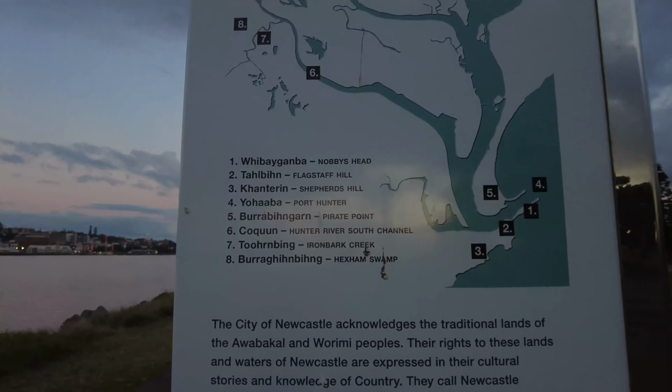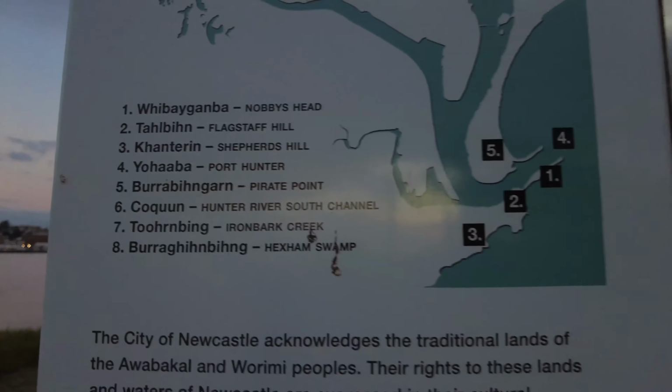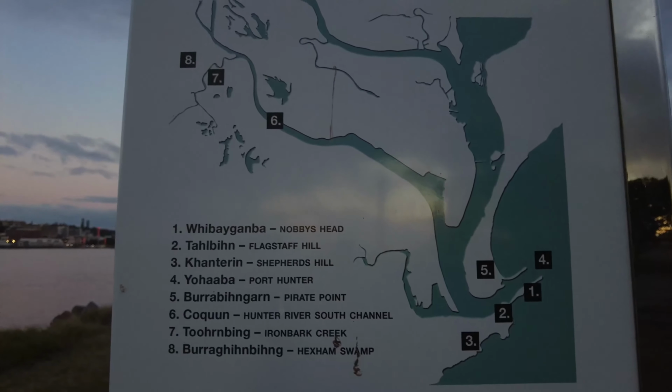See, there's a whole heap. There's eight listed here, eight shipwrecks that have occurred over the past couple hundred years.